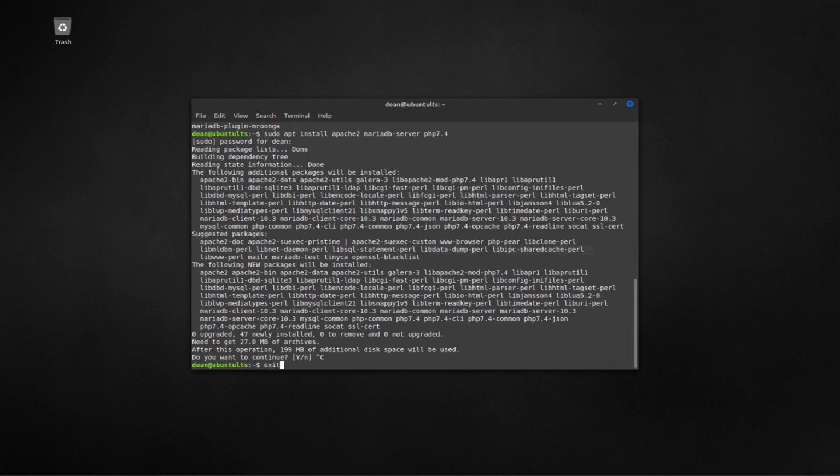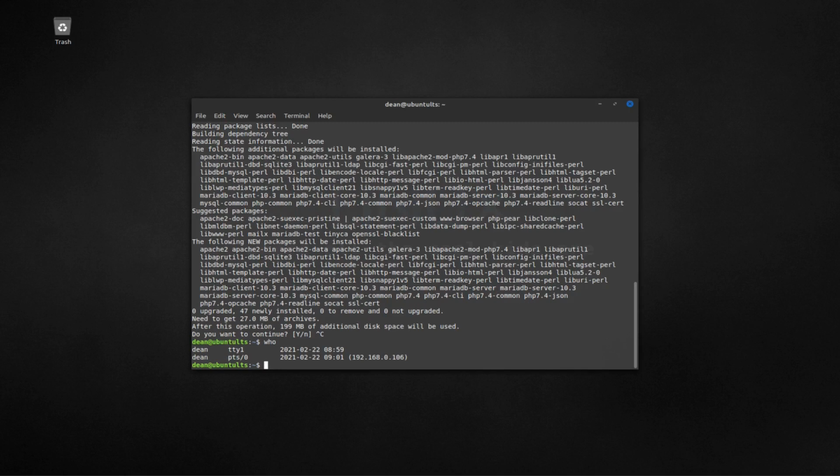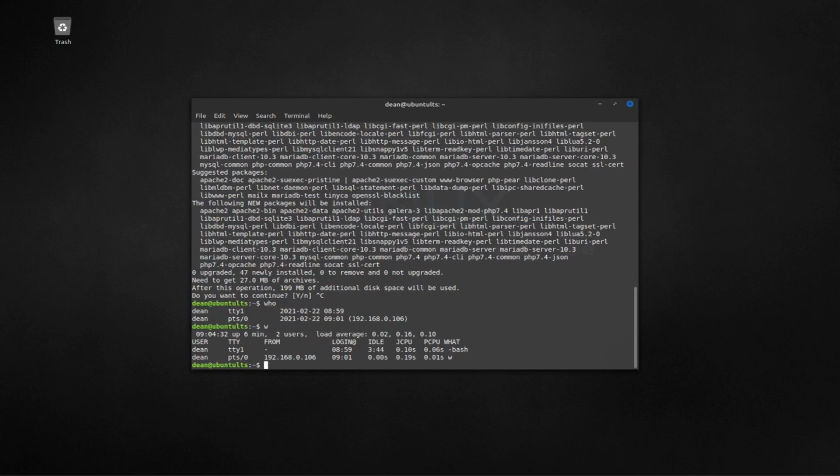We'll type exit, or if you type in who, it'll say who's currently connected to the server. So it's a user Dean, and it tells you the IP address is from 106, and the server's IP address is 107. So it just tells you who's currently logged into the server. If you ever wonder if someone's logged into your server, you can type who, or you can even type W. It'll give you all sorts of information about logins and so forth.